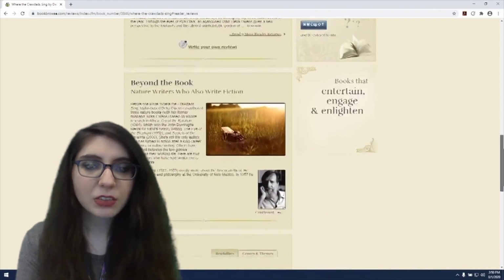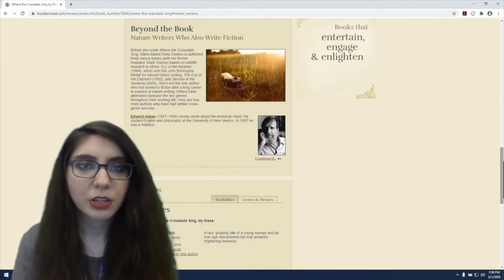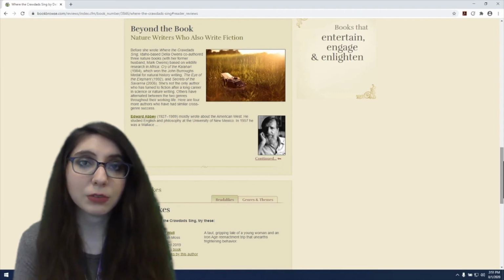And then scrolling down a little more, we have a Beyond the Book article. So these are articles that BookBrowse writes that are nonfiction articles that tie in to fiction or other nonfiction titles. So the idea of these is that they provide some sort of real-world context for the story. Now, in this case of Where the Crawdads Sing, the subject of the article is nature writers who also write fiction.